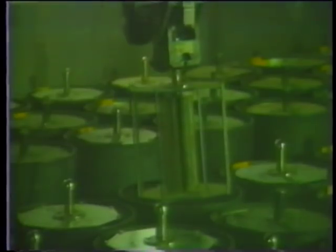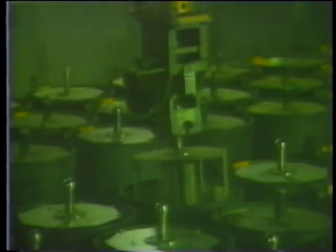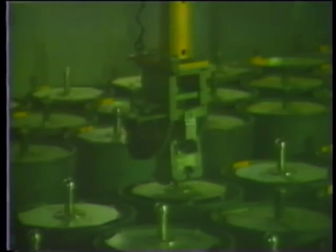Rocky Flats produces weapons components from 4 materials: plutonium, beryllium, depleted uranium, and stainless steel. But it is plutonium that makes Rocky Flats unique. Behind me is the Perimeter Security Zone, or the PSZ. It is here, behind these security fences, that plutonium operations are performed. Plutonium is the primary radioactive material used in modern nuclear weapons. It is radioactive and potentially dangerous, so employee protection is a top priority.